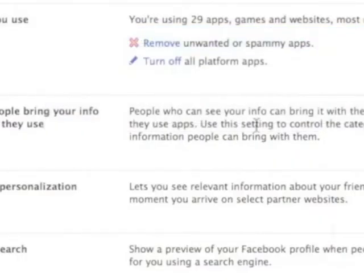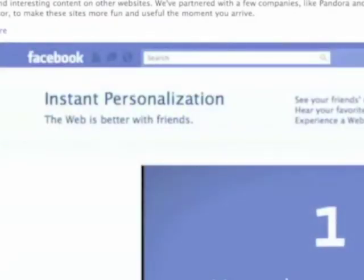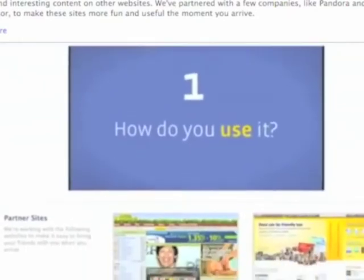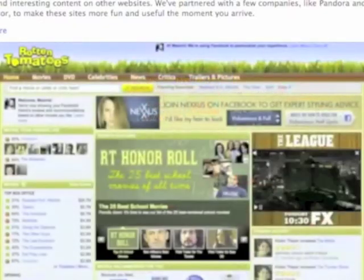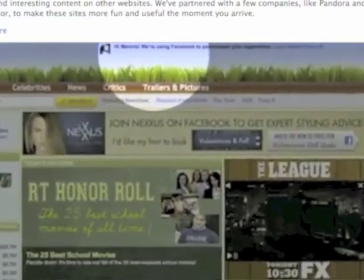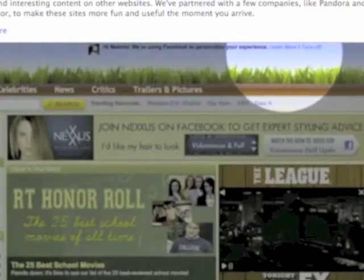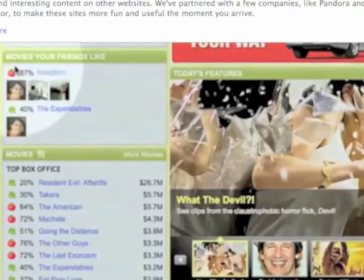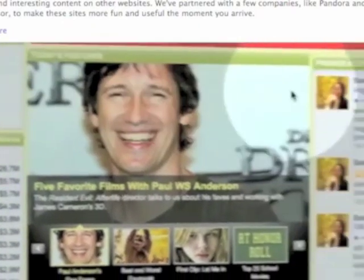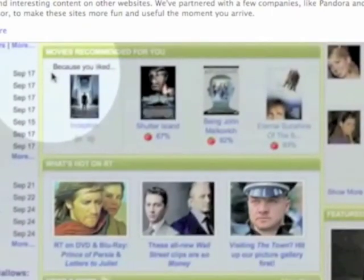Instant personalization allows your friends to see information about you on certain websites. In order to make your experiences across the web more seamlessly social and personal, a few sites have partnered with us to offer you instant personalization. The first time you go to any site that has enabled instant personalization, like Rotten Tomatoes, a notification will appear at the top of the page, letting you know that the site you're visiting is personalized for you using your public Facebook information. With instant personalization, you can get started right away doing the things you came to Rotten Tomatoes to do, such as seeing the movies that your friends have liked or reviewed, and movies recommended for you.